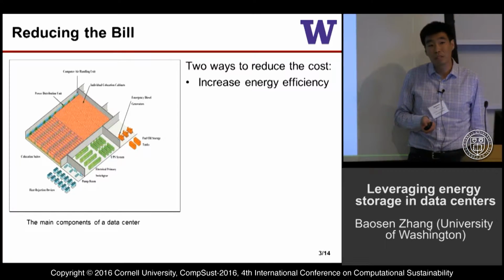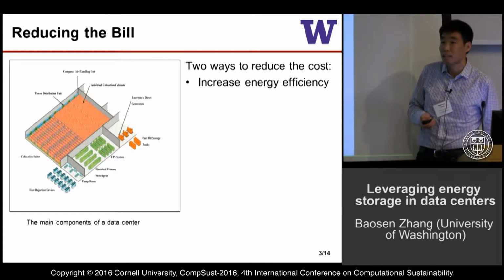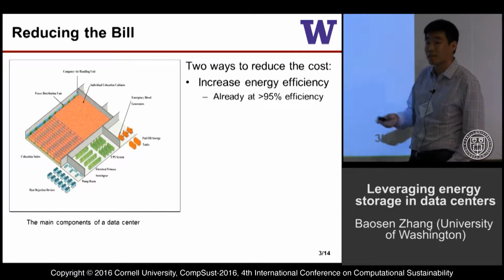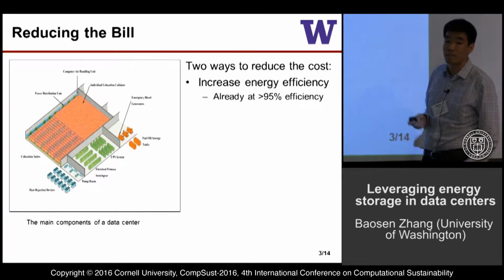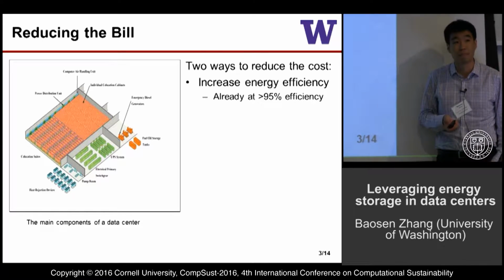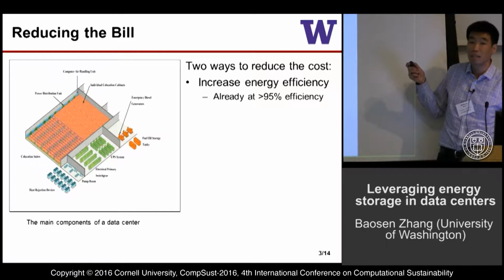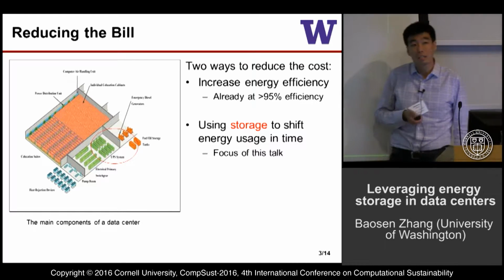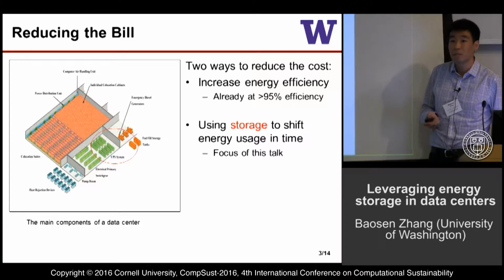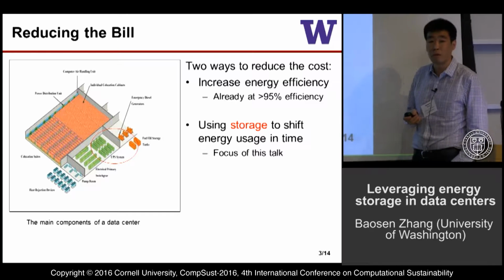But through the last decade, we made a lot of progress increasing data center efficiency. And nowadays, for commercial data centers, you're more than 95% efficient. Most of the power that goes into the data center goes to flip the bits. So there's not much I can squeeze out here. It's already pretty efficient. So the focus of this talk is that I'm going to use storage in the data center to shift energy around in time. And this can actually help quite a bit.